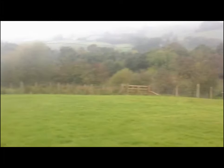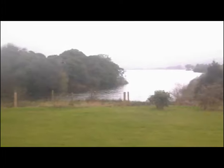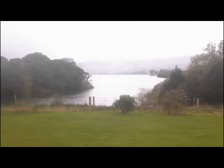And then the house, and if you look at that, the sheer size of it and the land around it, absolutely phenomenal bit of land.